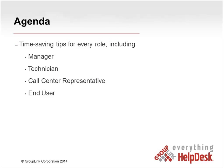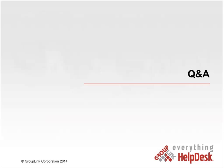Here is our agenda. We will discuss time-saving tips for every role, including manager, technician, call center representative, and end user. As a reminder, we always have a Q&A session at the end of the webinar. So if you have any questions during the presentation, please type them into the Q&A box and we'll answer your questions at the end. So I will go ahead and turn the time over to Keaton.